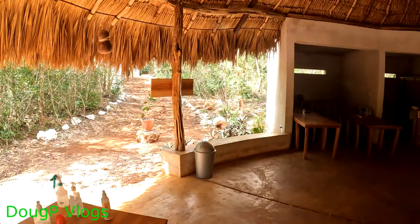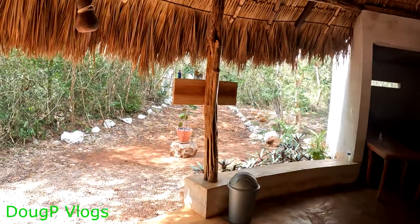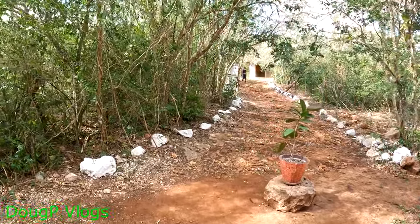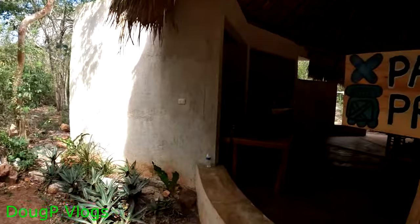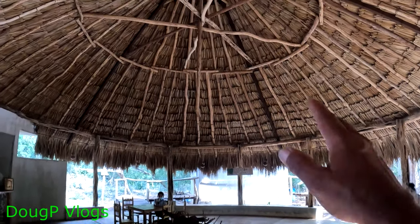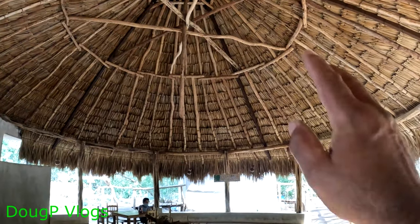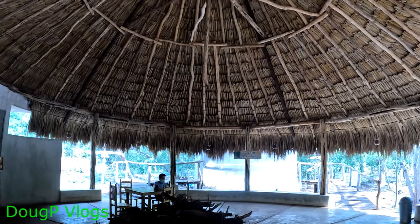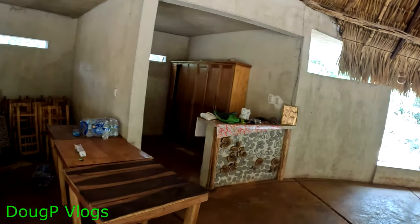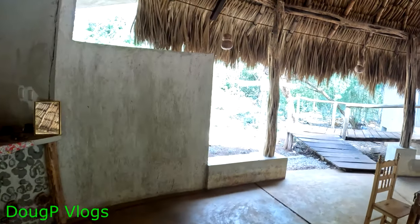Here we are, guys. When you get here, it's 300 pesos per person. That includes going to the cave. That includes the zip line. They give you a helmet and everything for the cave. And you first come to this big thatch roof palapa. They got bathrooms, so you can use the bathrooms and relax and get organized.